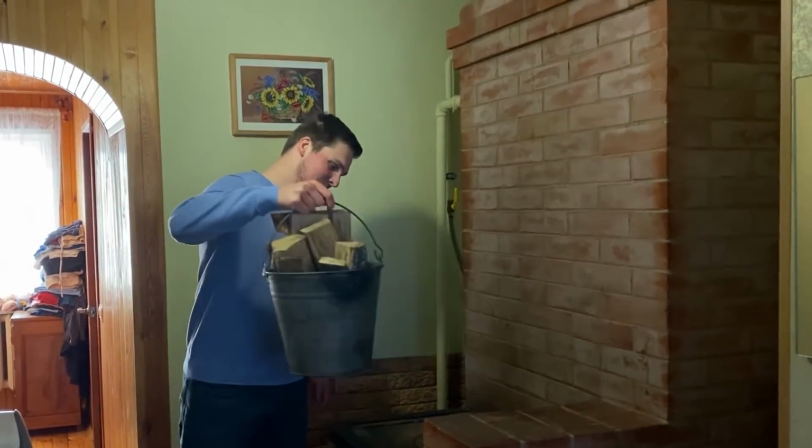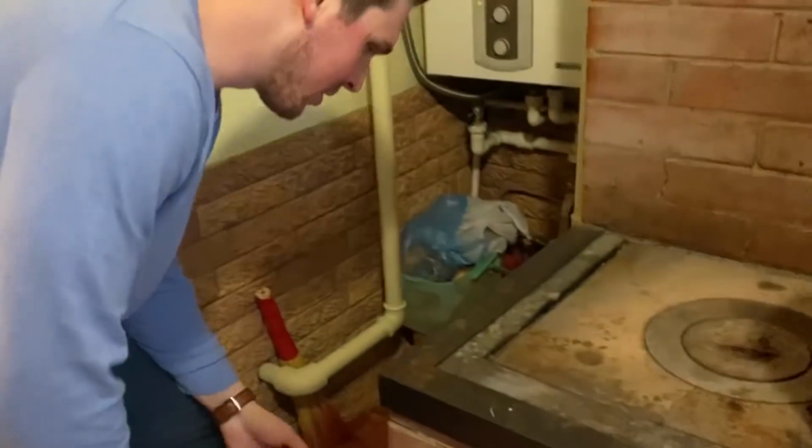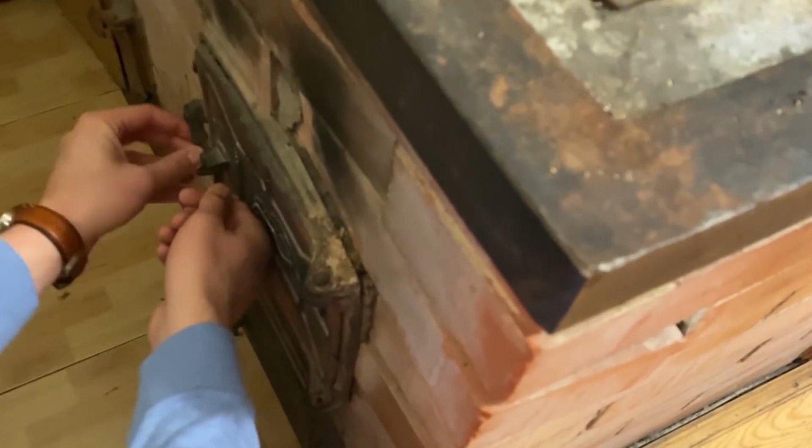Now that we have some wood, let's show you guys how to start it. So if you're ever in a bad situation where you don't have any heat, and you have a furnace, you'll know how to do it. So first, what you need is some paper. So you have some paper, then you put the wood right here, then you light it up. Once it's lit up, you close this.